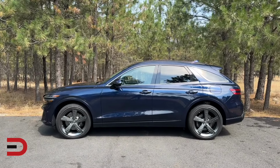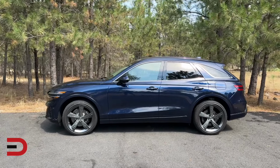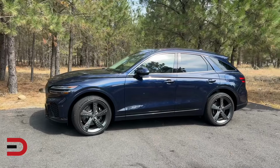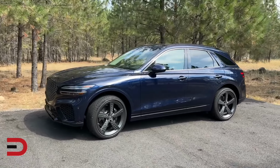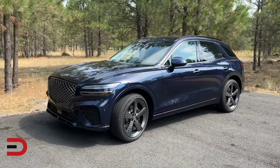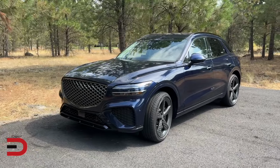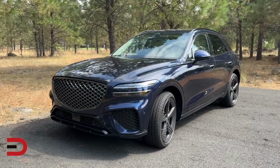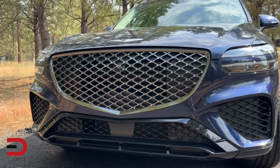Introduced in 2022, the GV70 has positioned itself as a serious contender against the likes of the BMW X3, Volvo XC60, and the Audi Q5. And trust me, this SUV is not just about good looks, it's a complete package that brings luxury, performance, and value together in one very impressive ride.